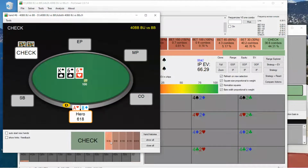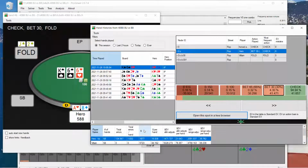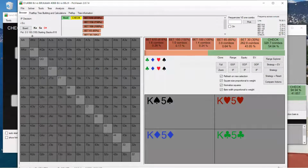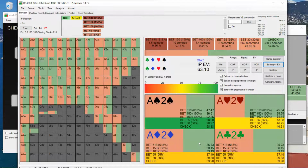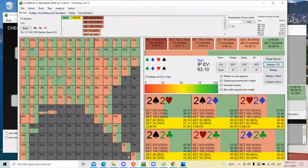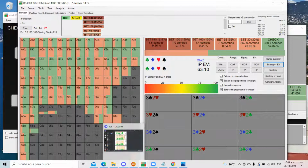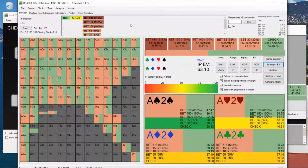So we bet. Oh my goodness, what is this? You just showed paired high card. I think you need a spade. Pair board with a high card. No, the six is the biggest card in his range. That's the one that he donks the most. That's the most dangerous one.